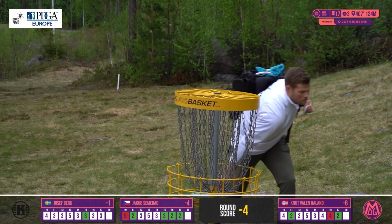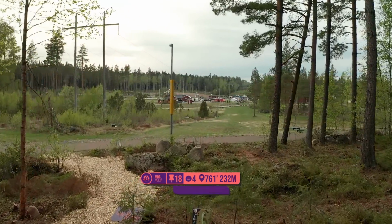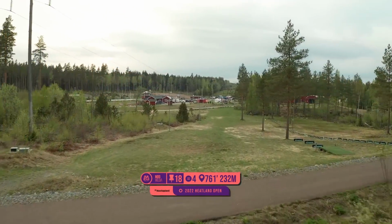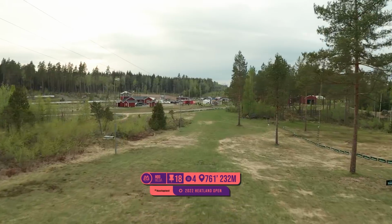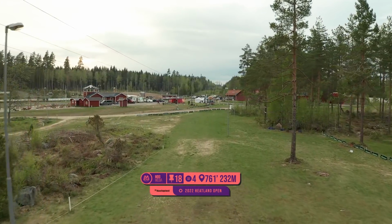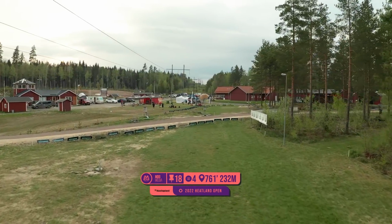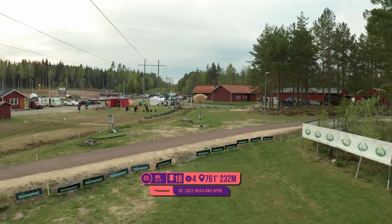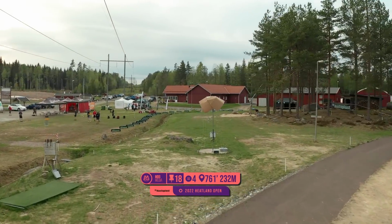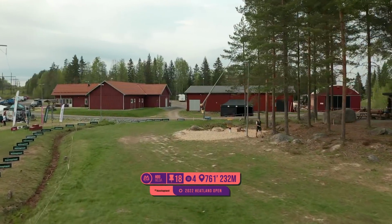Nice back nine. And Knut also in for a birdie, as well as Hakon. And we will move on to hole 18. We have par 4, 232 meters, downhill tee shot, OB left and right. You want to try to get your tee shot into that dead grass area we passed over just now. Left is better to set yourself up for the approach.